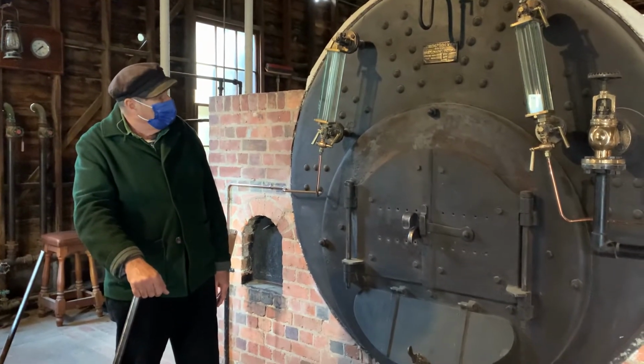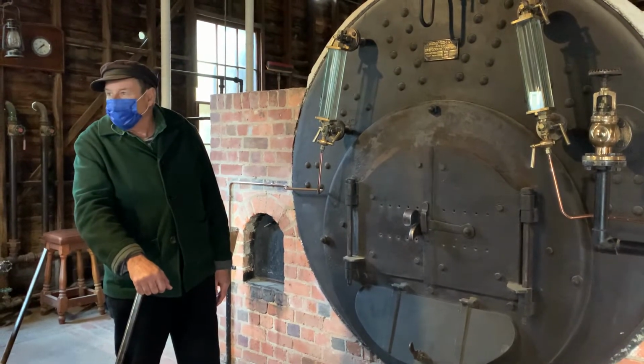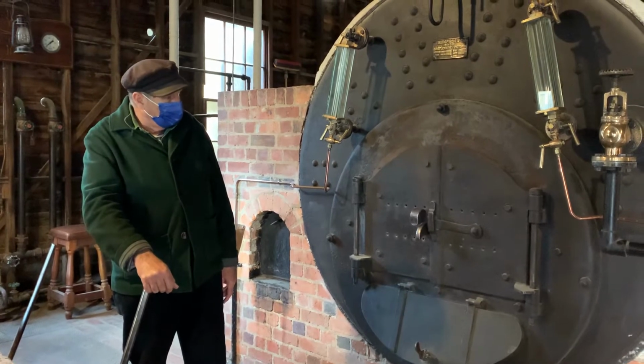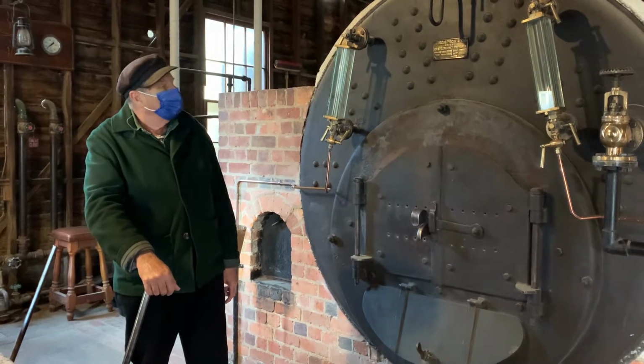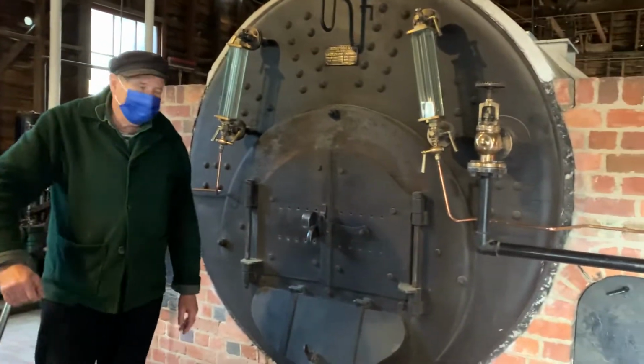And of course we shut the boilers down over COVID because Sovereign Hill shut down and nobody was here, so we shut them down. And Sovereign Hill made the decision not to fire them again, which is a great pity, and because we haven't got any steam, we can't run any steam engines.